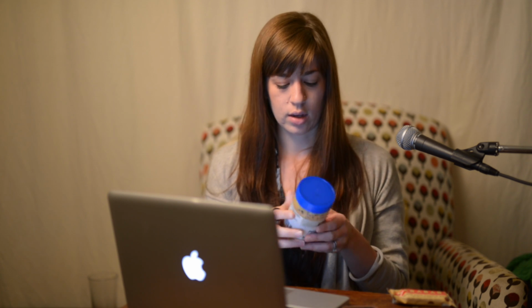So, all right, here's another peanut butter. This is actually from Whole Foods, but this is like the cheapest peanut butter. It's like $2.50 for this at Whole Foods. Dry roasted peanuts and salt. That's it. Not even any oil or sugar added.